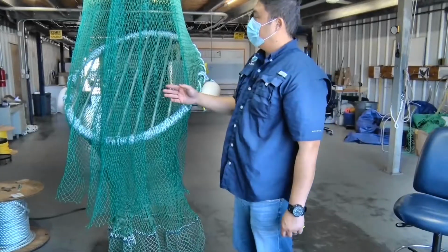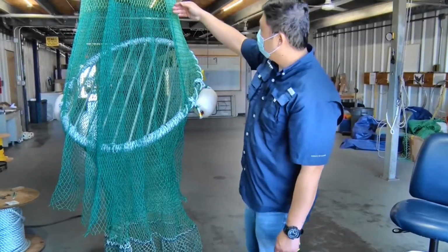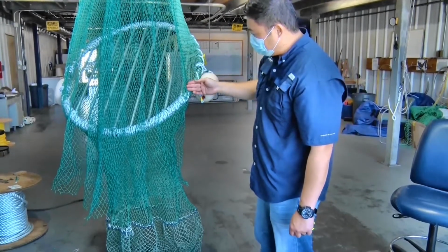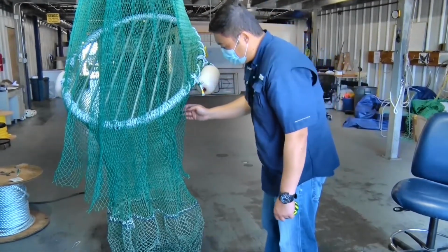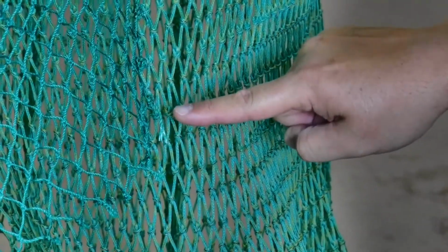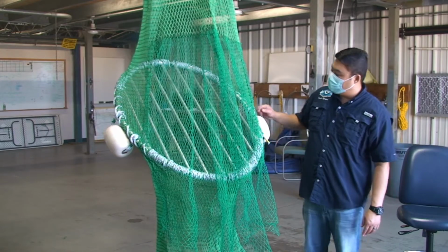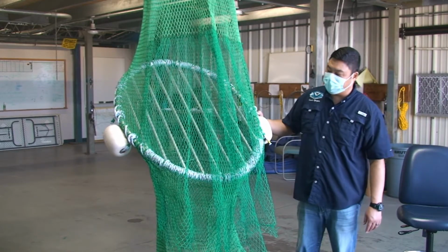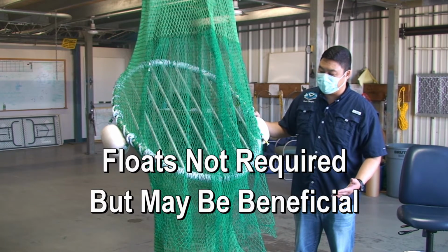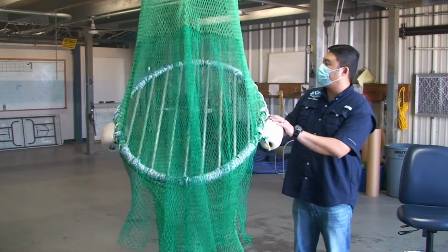For TEDs equipped with a double cover flap, the sides of the flap can be attached to the TED extension down the entire length of the flap. As you can see on this TED, we have floats installed. Floats are not required on skimmer TEDs because all skimmer TEDs are required to be top opening. Floats can help with chafing issues as well as help with stabilizing the TED.